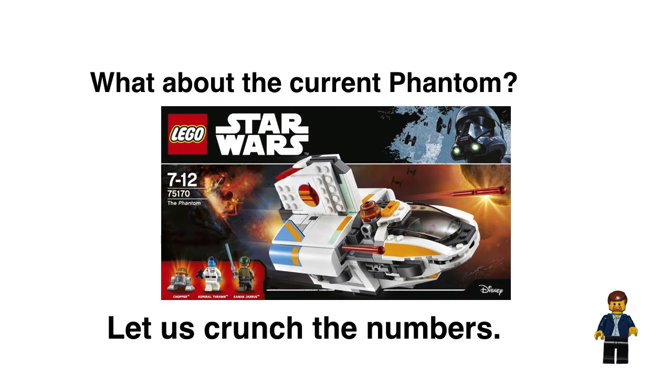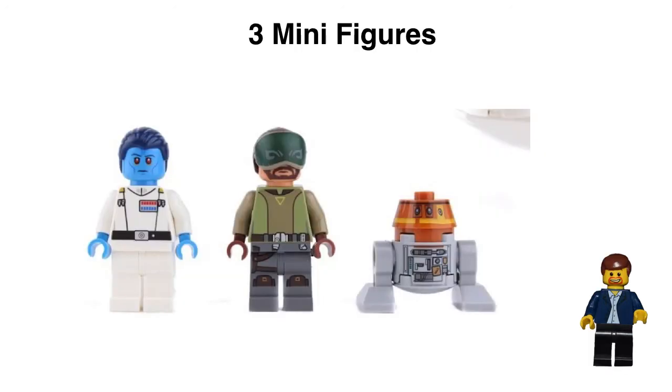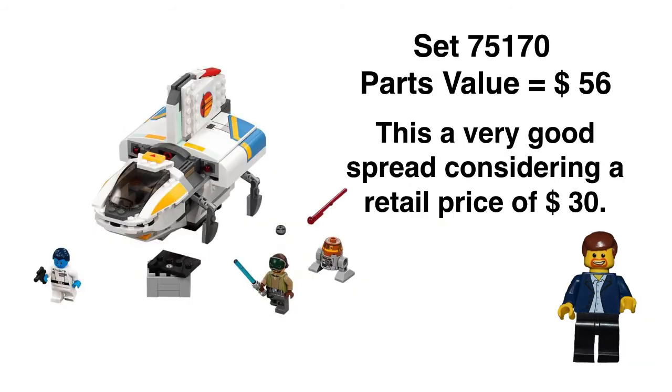What about the current Phantom? Now, it's interesting as we go forward. When I first started looking at this, I assumed that the current Phantom release would hurt the value of the previous Phantom, and the two would sort of hurt each other. That's not the case. We have three minifigures. Now, in the new Phantom, we have Admiral Thrawn thrown in, and he is a nice draw. He's currently reselling at $12.50 right now, so when you really get to it, he's over a third of the price value-wise in the set. So what we have now is a parts value on the current Phantom of $56, and it's a really good spread considering retail price of $30.